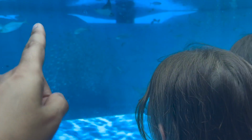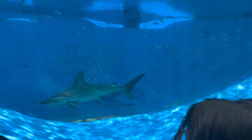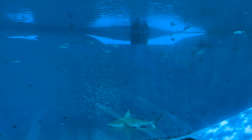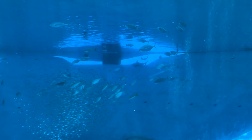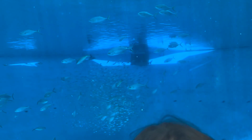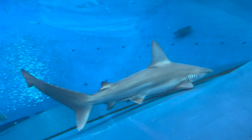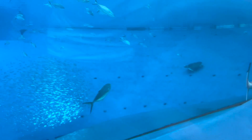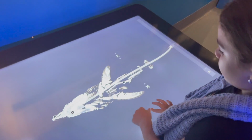So look at the school of fish in the back. You see it? The fish school. Look at the shark. So this is that tank that we saw on top, right? So this is the tank. See how cool it looks? Whoa. Oh, those are all the parts of the shark. Cool, right?